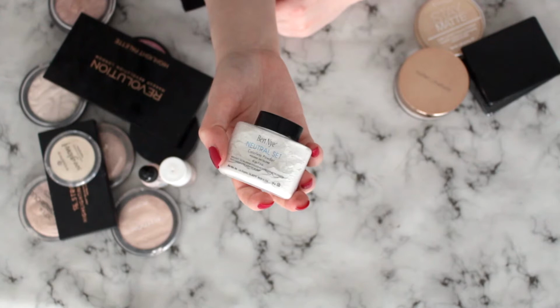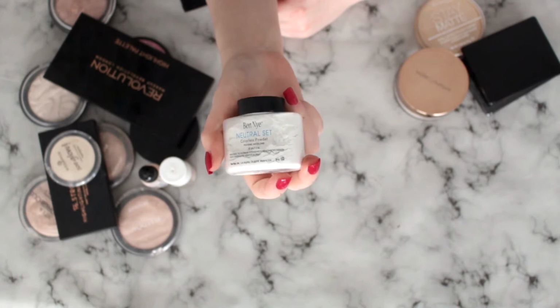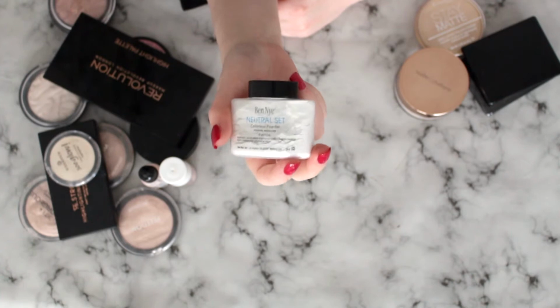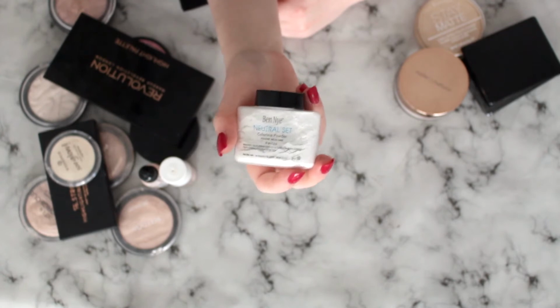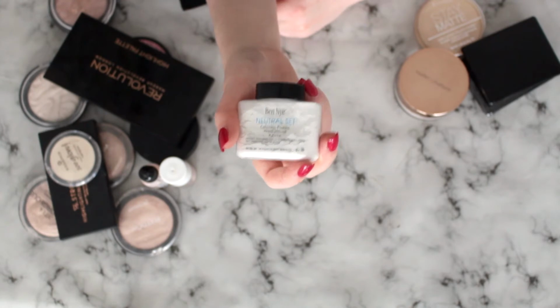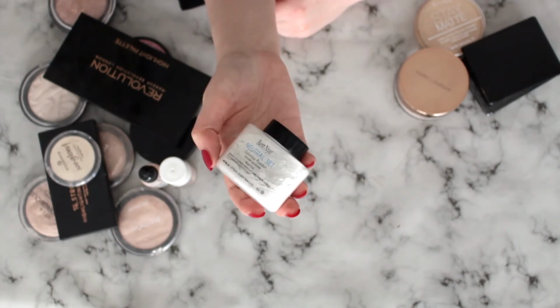I've also got the Ben Nye Neutral Set Colourless Powder. I had so many people on YouTube talking about this, and I thought I'd try it out, use it for baking. I will admit, it does keep your makeup locked in place. If you have got seriously oily skin, if your makeup just seems to slide off your face, if you live somewhere that's very humid, then maybe give this a go. Maybe you'll really love it, but I don't think this is for me.